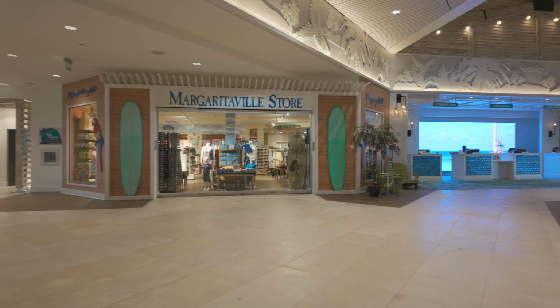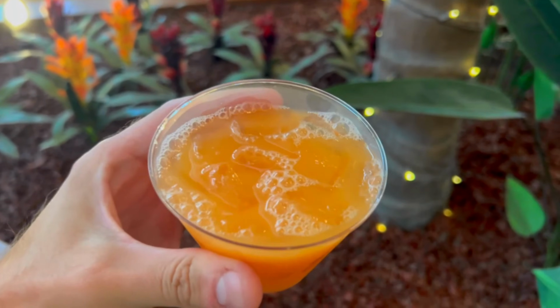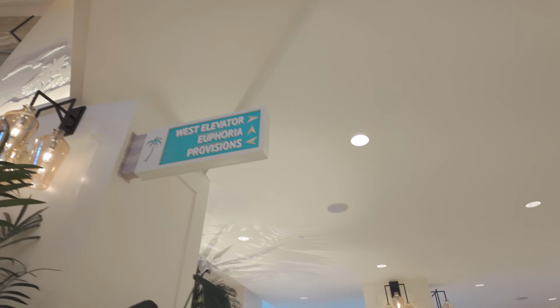giant blue screen. At check-in, I was offered a complimentary welcome drink, which I really enjoyed. It definitely made for a great first impression, and it's also available for all guests over 21 upon arrival.